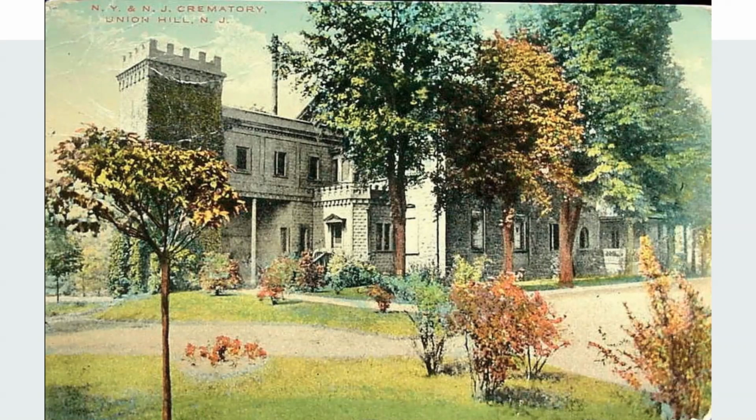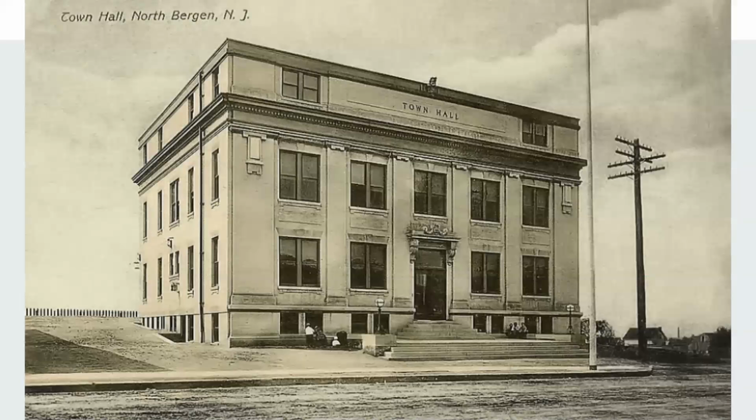So it's pretty interesting. Here we have, again, probably the most iconic landmark in North Bergen. Everybody knows this building, right? Town Hall is unique among the buildings in North Bergen because of its construction style. It's going to be a palazzo style construction. It's built between 1905 and 1908.